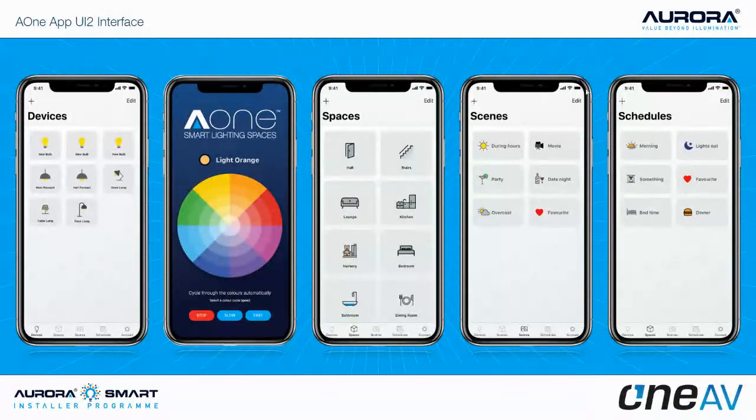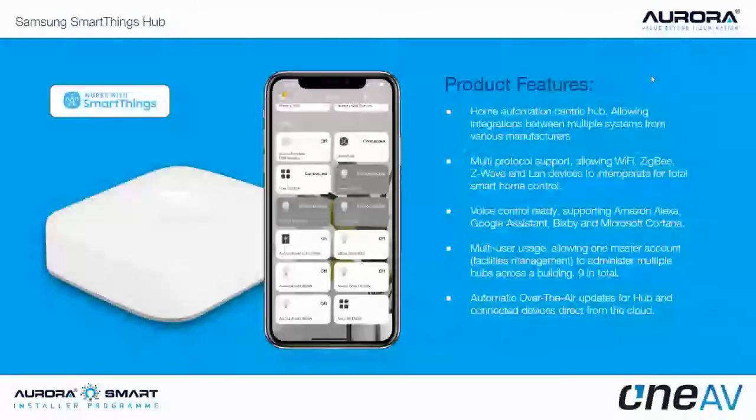A little bit about the app. This is actually changing soon. They've got a new version coming. I don't actually know where these screenshots are from. Are they from the new one or the old one? I can't remember. I've got the old one, but this is the app. It sort of looks like this. I'm not going to go into SmartThings too much. I think for what we're doing, it's not that relevant.